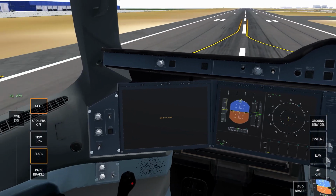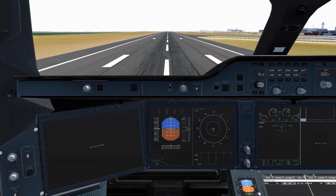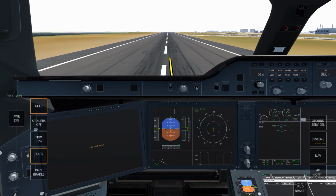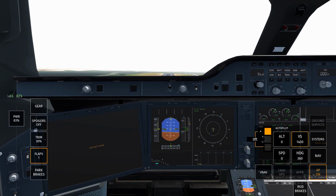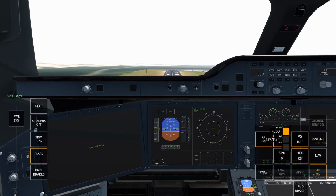But yeah. Other than that, let's get this plane in the air and then let's talk weather. So we're going to go at 140 knots. Okay, we can rotate about 160, so definitely at our V1 speed now. And let's push that rotation now. There we go. Brilliant takeoff. And let's set that and let's get up to 3,000 feet. That's brilliant. That was a really low vertical speed.